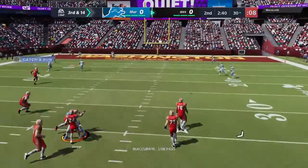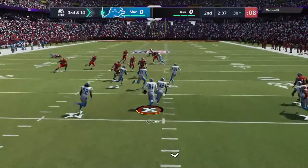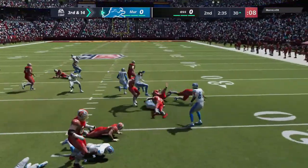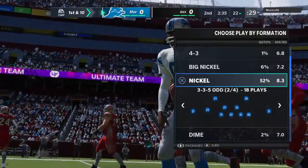Eluding the pressure right. Into a double team, and it's intercepted. Picked off by the Hall of Famer, Night Train Lane. And this one will be brought back to the 22.